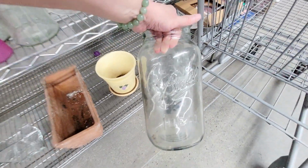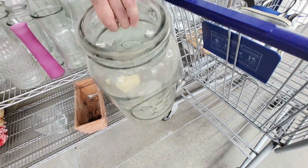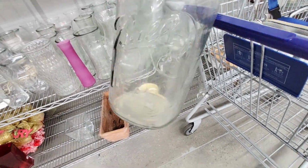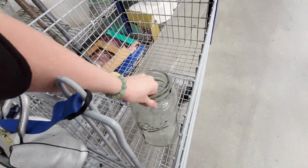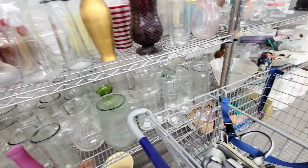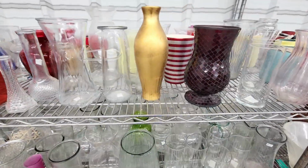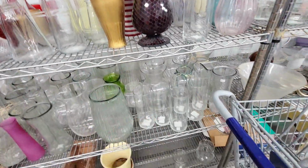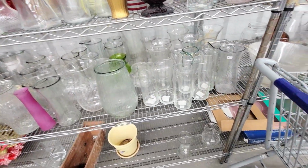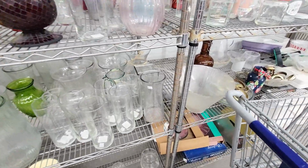Now this, I was like, oh my gosh, this is so cool. This is a vintage jar, and it has a bicentennial bird on the back, the eagle. And looking that up, you'll see at the end on my haul what around it ends up going for. But that was a cool find.